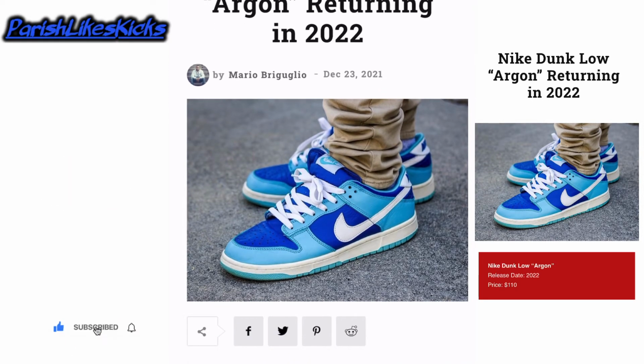We got the Nike Dunk Low Argon returning in 2022, man. In this first picture, it's looking clean with the khaki pants. I'm not gonna lie, it's looking clean.